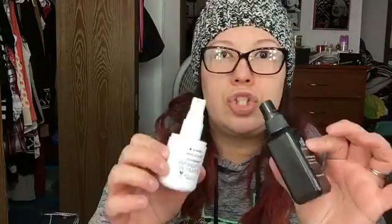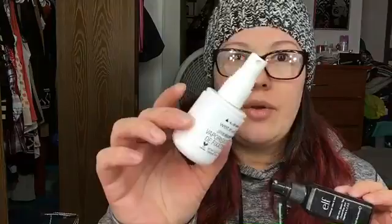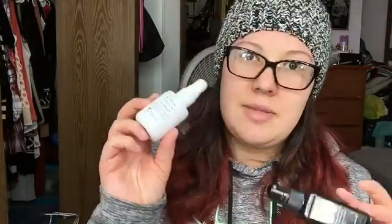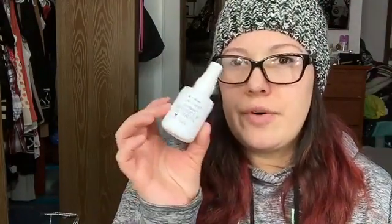I finished up 2 facial sprays. One is the e.l.f. Makeup Mist and Set, and the other one is the Wet n Wild Photo Focus spray. I love both of these. This one is awesome because it hydrates the crap out of my face. And this one, the Wet n Wild one, is awesome because it sets my makeup. This one smells like hairspray, which I don't like. And I want to say this retails for about $5. The e.l.f. one is only $3 and it's nice.